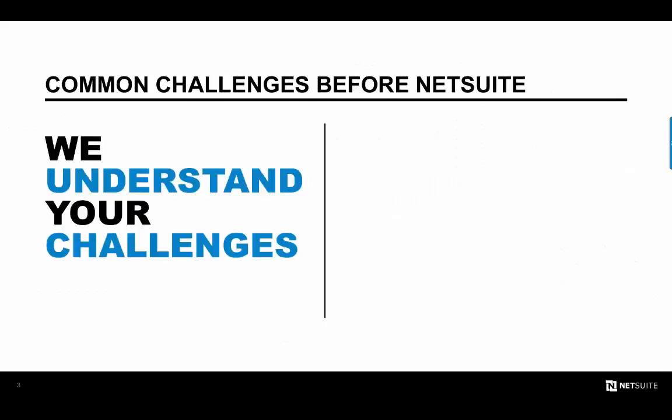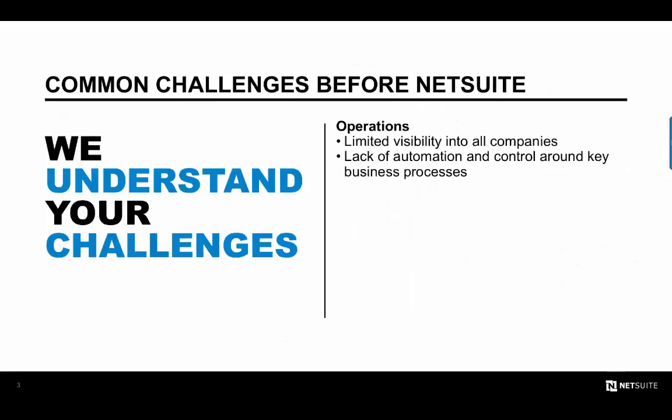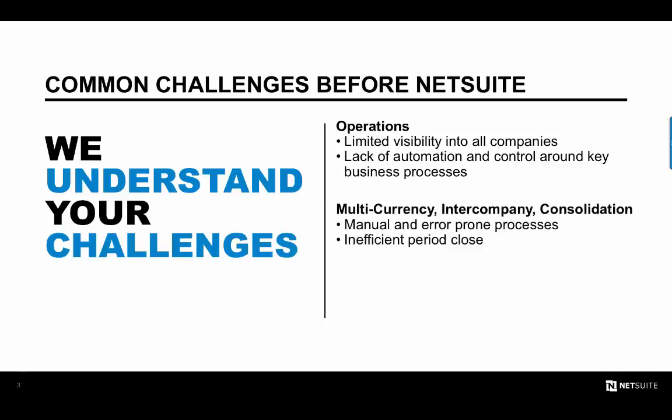Many global companies face the same set of challenges, the first of which is a lack of visibility into the operations of all subsidiaries and geographies. Without a real-time view into the key performance indicators, metrics, and financial reports for each subsidiary, it's difficult to make timely and accurate decisions. Next, most controllers are left with the burden of manually managing things like foreign currencies, intercompany eliminations, and consolidation via complex spreadsheets, leading to error-prone and inefficient operations, which prolongs the close period.